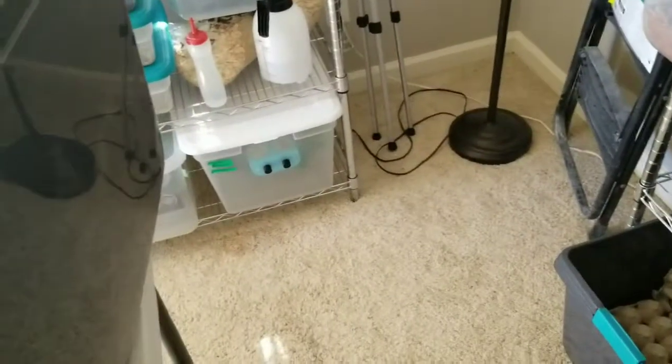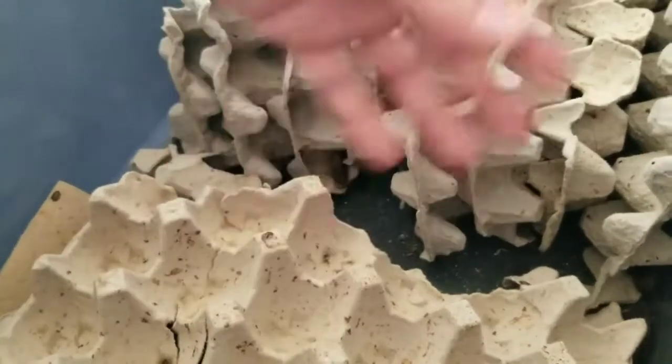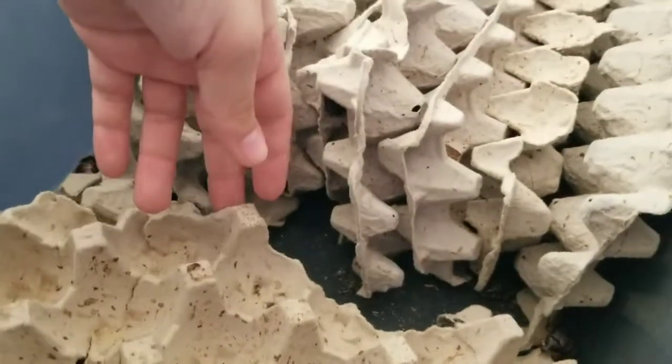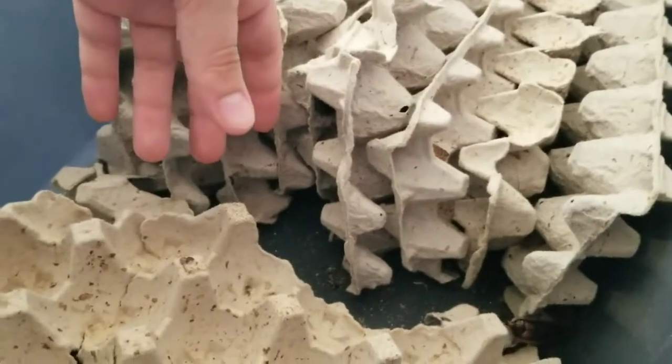So I moved all my roaches over, and I left 1 piece of cardboard in the old one, where there's tons of poop and exoskeletons and orange peels, because dubia love orange. And I let them crawl on it, and I'd shake it into an existing colony, and I just kept doing that till most of them were gone.